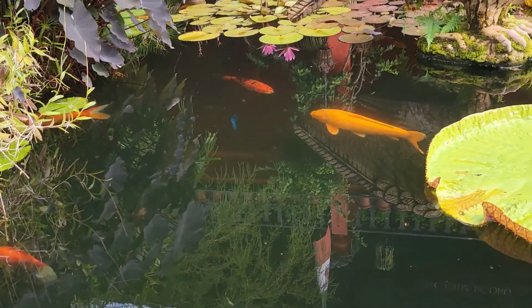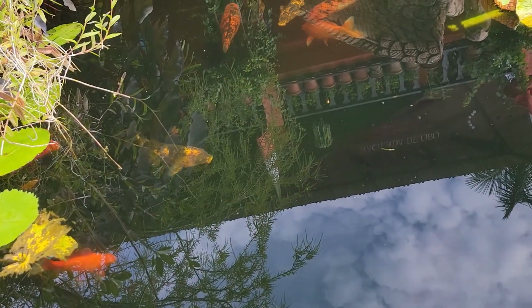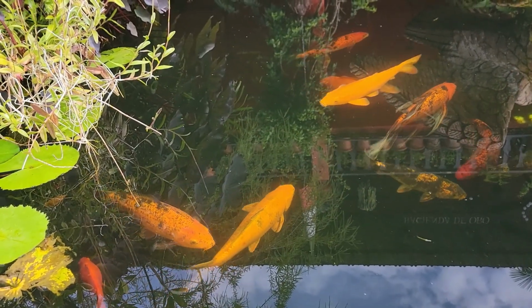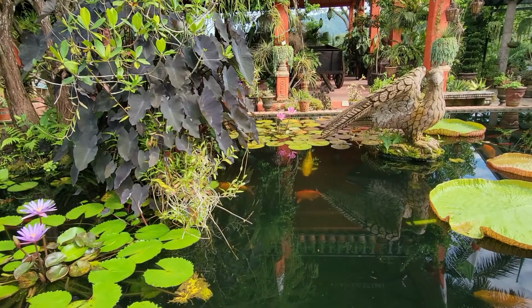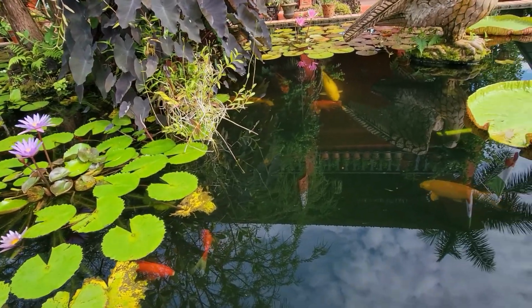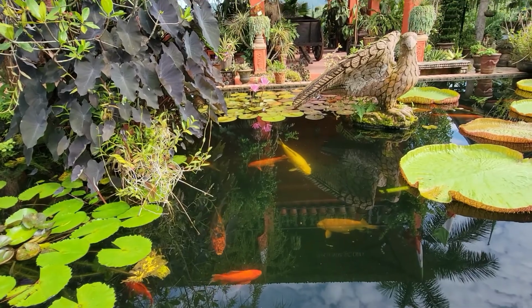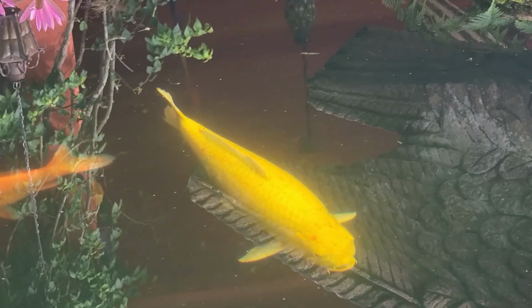Big boys. That fish right there has got to be 7-8 pounds. There's some bigger ones in here. That guy's huge. There were some really big ones. I think I seen one in here. It was probably like a 12 pounder. Really, really big. Wow, lots of them. Beautiful pond. That one there is really big. That one there's got to be 12 pounds or more. That's a big fish.